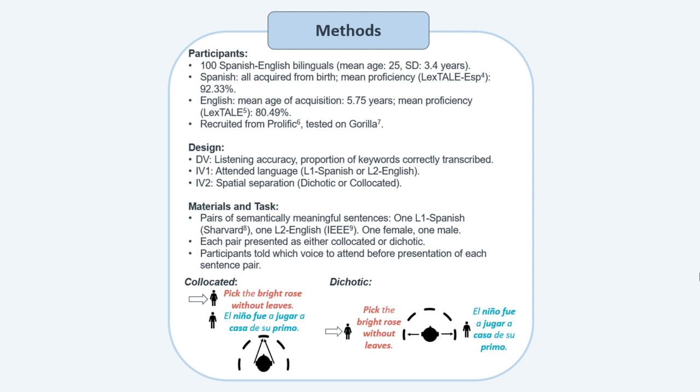They started learning Spanish from birth and English from childhood, and were very proficient in both languages, but more so in Spanish. They were all recruited from Prolific and tested on Gorilla.